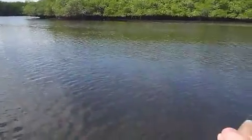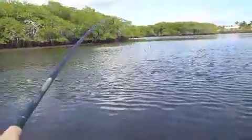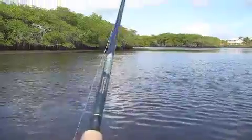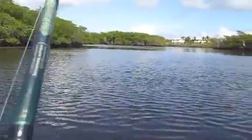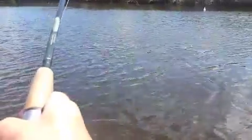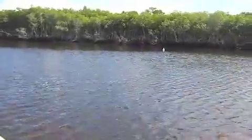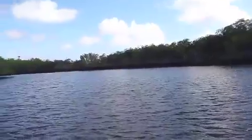Well, another jack. This one's going to be the biggest one of the day, so far, anyway. We will see. I haven't gotten a good glimpse at him yet. He's probably 3 or 4 pounds. He's down under the water there. They're very, very strong. Broad bodies and big tails. Let's see if I can get him up a little bit. I'm going to have to stop this to reel in some.